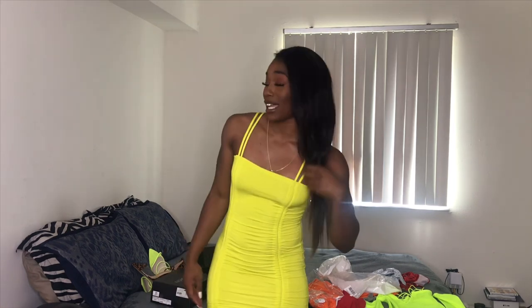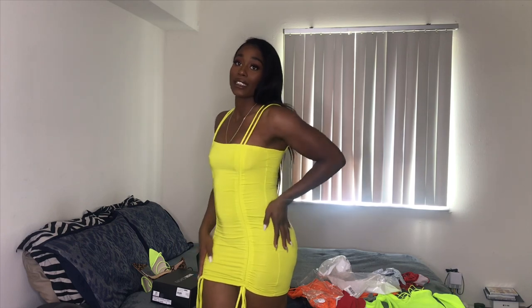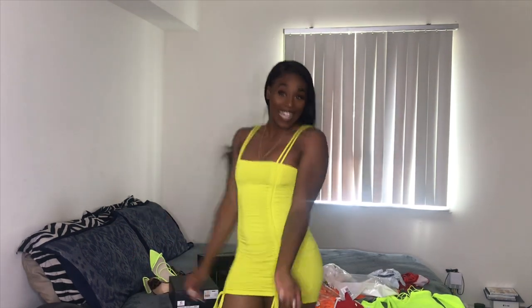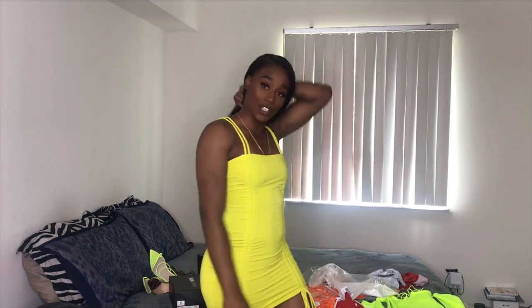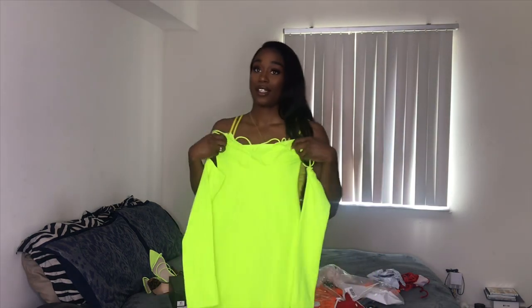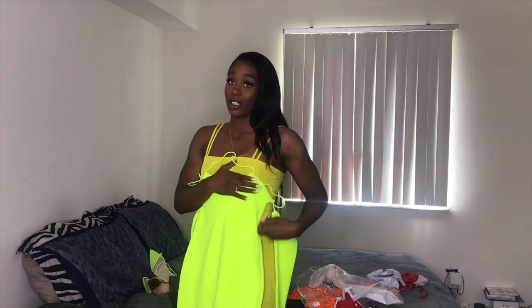But I kind of like that because I got a lot of neon, and this is very flattering on me. I like the way that it looks on my chocolate skin. Look, mom been looking good in all of these little fits. Come through AliExpress. Come through for you, girl. Boom. Next, I'm about to try on this actual neon dress, so you can definitely see the difference in color.